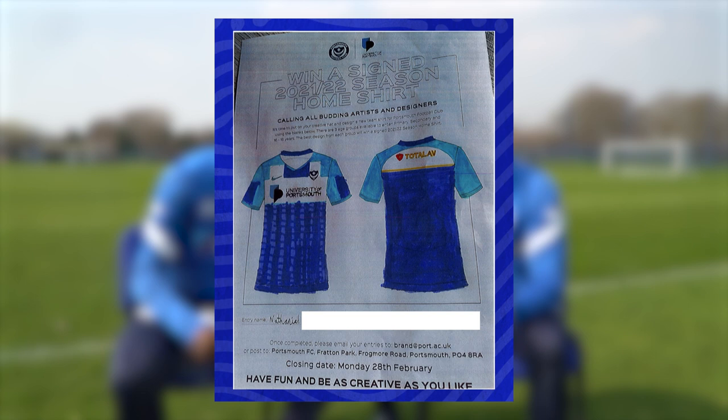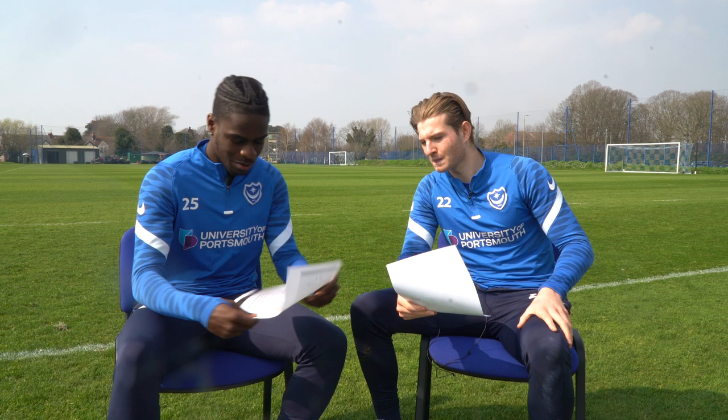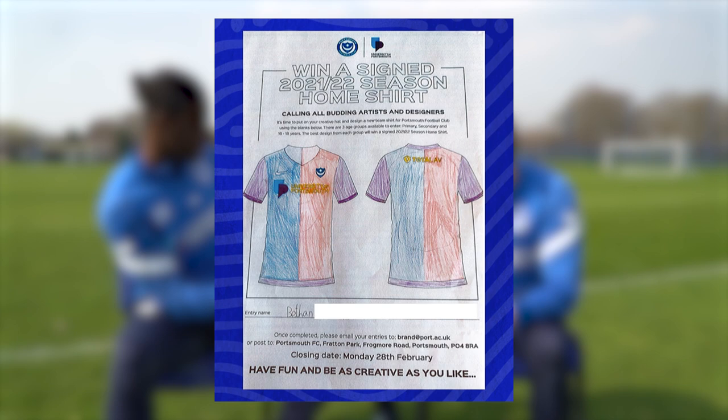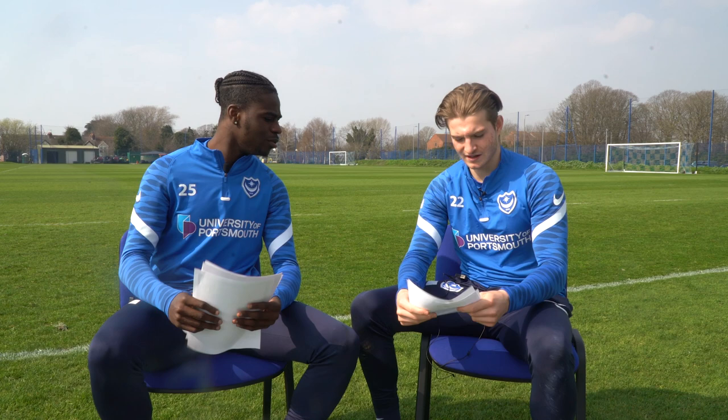This one, again, solid colours. Clean, subtle, you can't go wrong with clean and subtle. Just does the job, gets there. Same patterns as the first. Same patterns, literally. No, that's nice to be fair. Here you are. This one.